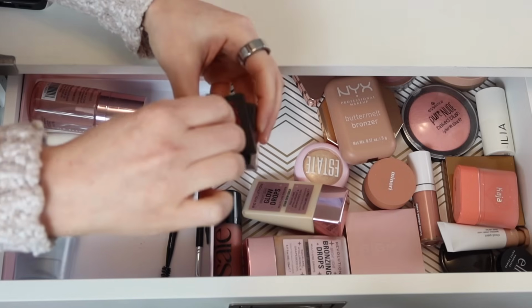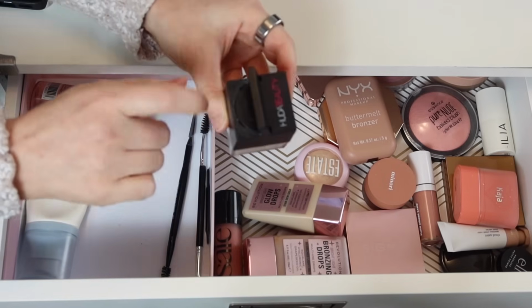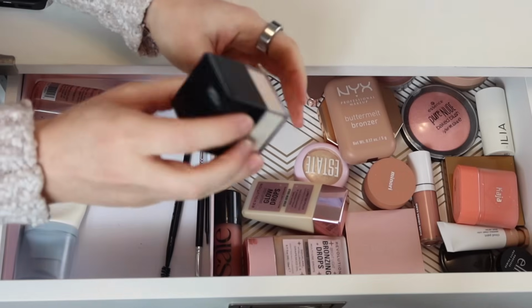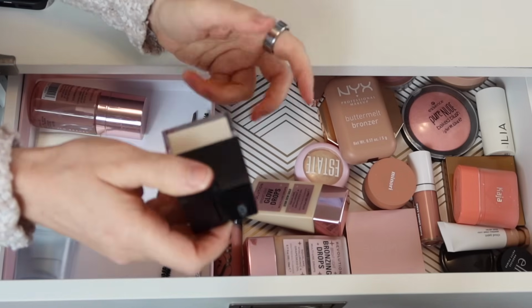It's just not my favorite, but the full size of this is in more of a regular loose powder packaging with a normal lid. There's no puff in there. So maybe I should have gotten that one, but yeah, whatever.